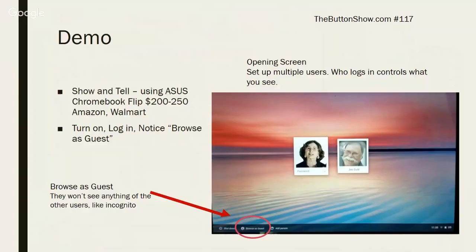Okay. So I want to share my screen. What I cannot show you, however, is the first opening screen. So that's why I have a screenshot of it on this slide. When you first turn on a Chromebook, you are presented with a user, and you can set it up with more than one user. So when I turn on this Chromebook, I can log in as either Chris or Jim. And whoever is logged in controls what you see. It is a very personalized device based on who is logged in.